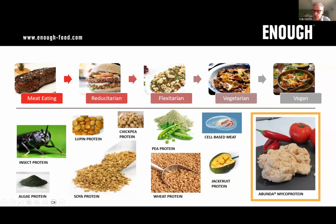I think it's a fascinating workshop, and you'll hear from other speakers who will cover insects, algae. So there's a broad range of plant-based protein, fermentation-based protein, cultured meat products, and it's a broad church of customers, from meat eaters who might eat slightly less at one end of the spectrum, down to vegan at the other end.